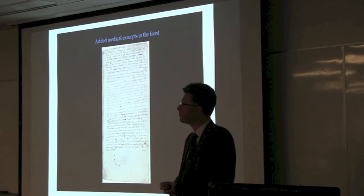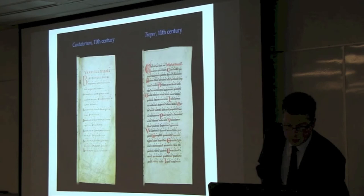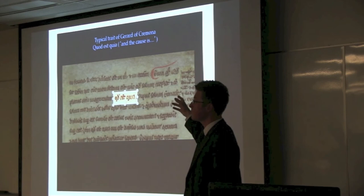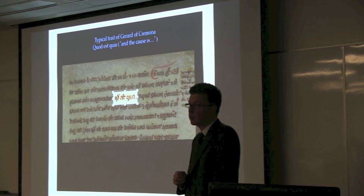But generally, yeah, you have to dig and also compare. Let me show you one image from the very beginning, which I skipped. This one is typical for Gerard of Cremona: "Quod est quia," the cause is. He uses this every six lines, and so you recognize it as being from him. When you have a translation and you see this all the time, then you may well assume that it is his, because it's sort of a staple of his manner of translating a text. There's a question back.